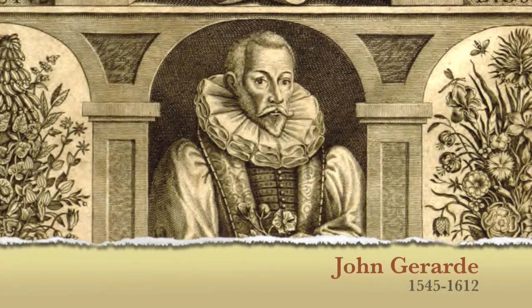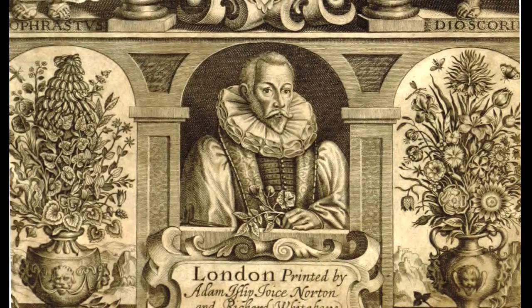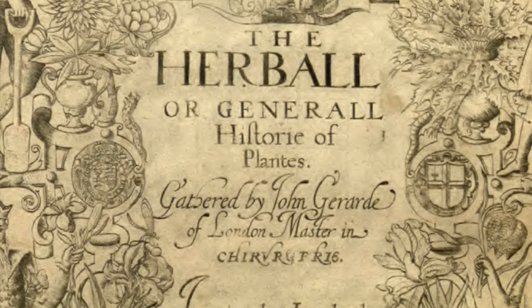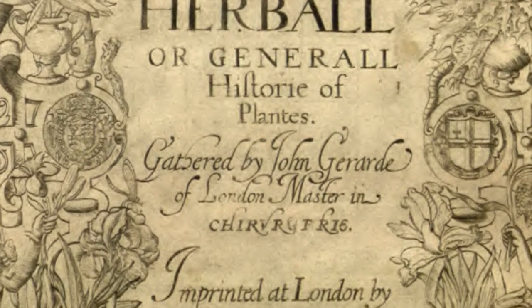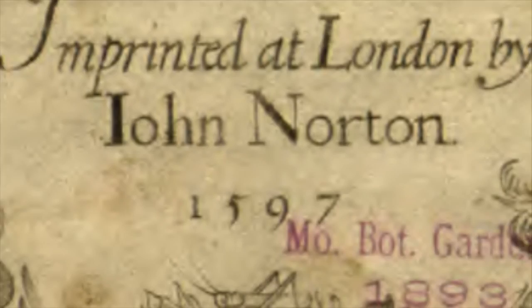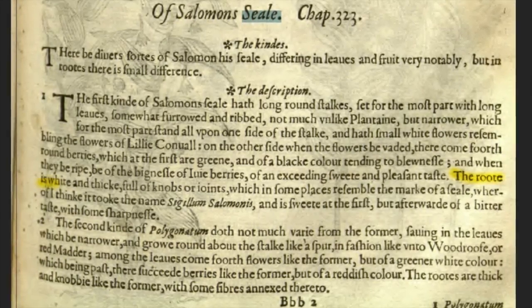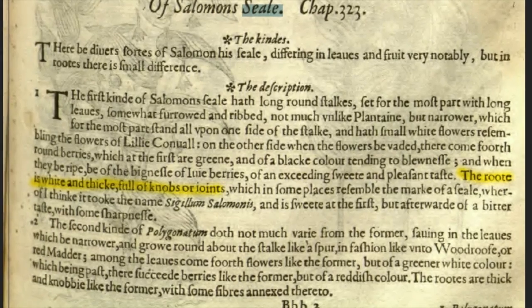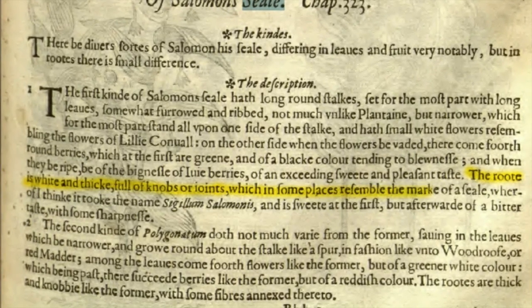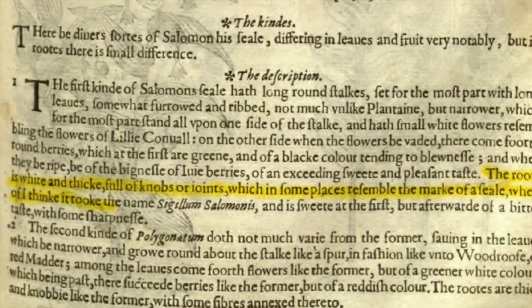One of the earliest and most quoted of botanists, the 16th century Englishman John Gerard, changed his mind between successive editions of his monumental Herbal, or General History of Plants. The 1597 edition makes the suggestion, usually cited by modern authors, namely, the root is white and thick, full of knobs of joints, which in some places resemble the mark of a seal, whereof I think it took the name Sigillum Solomonis.